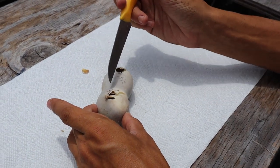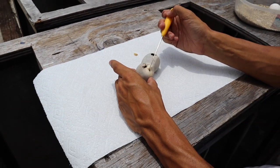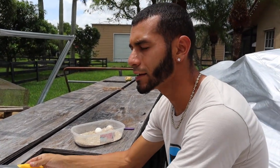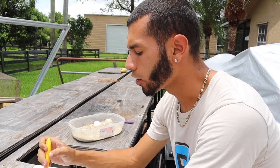Look at this, we already got flies coming in. Look at this, we got flies coming in twice. Yeah, look at that, flies. That's how bad the smell is. The horse flies and the flies are already coming in.